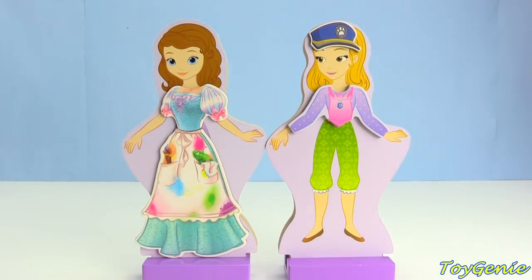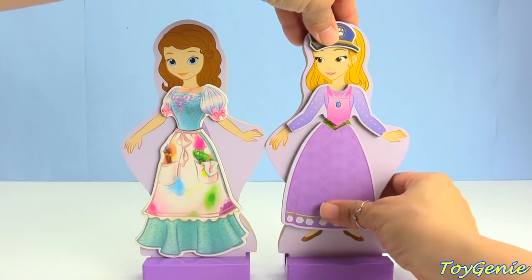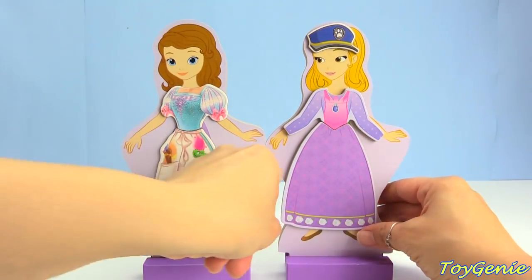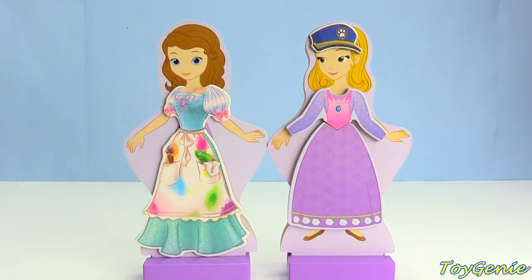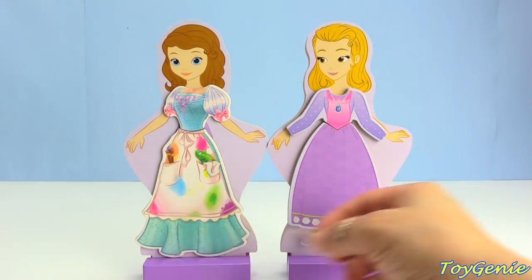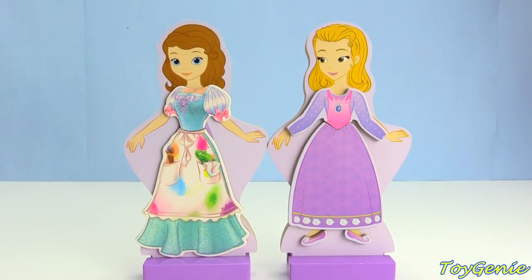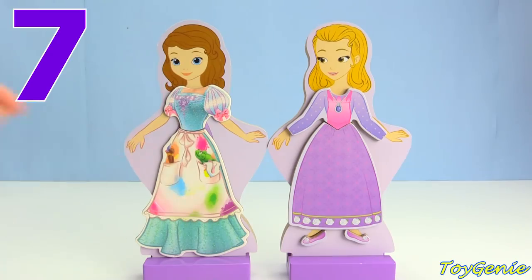Wait a second, that's a Paw Patrol hat. Does it match? What do you guys think? Let's remove the hat. Now, let me know. Actually, wait. One second. We need to at least give Amber some matching shoes. There we are. Whose outfit do you guys like more? We'll call Sophia's number 7 and Amber's number 8.